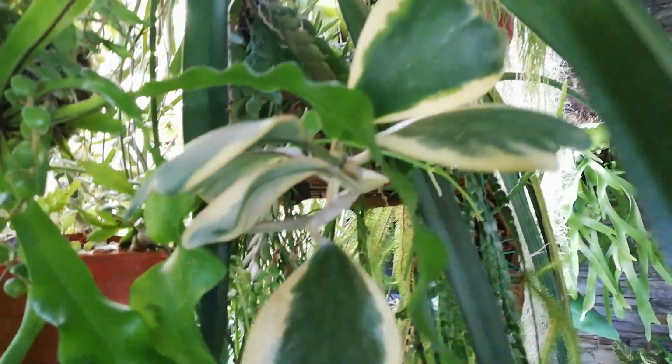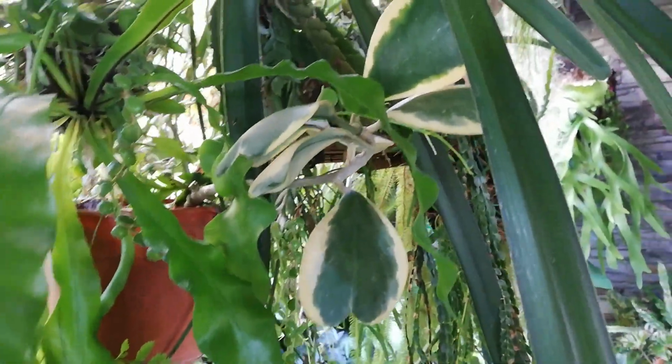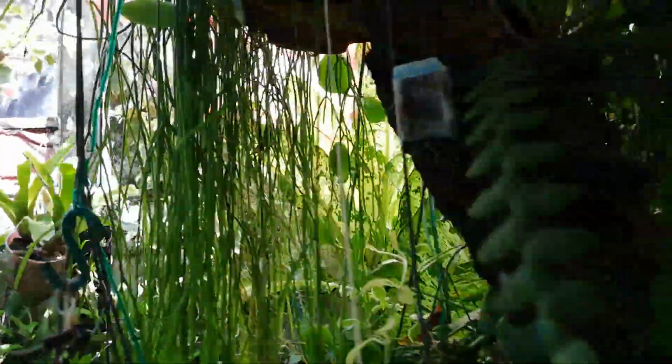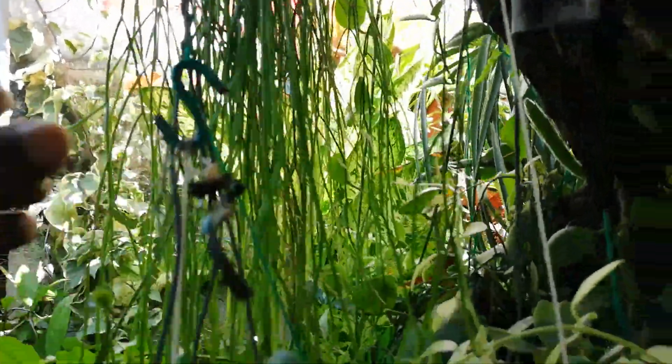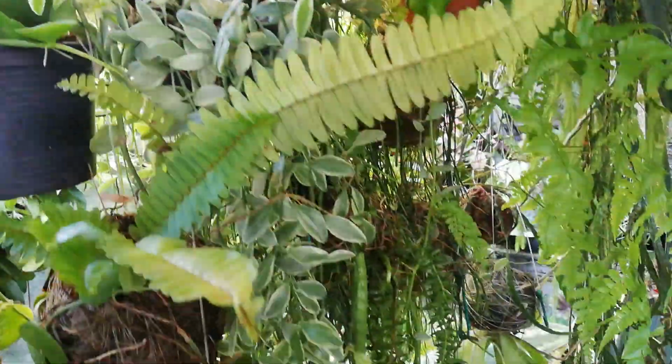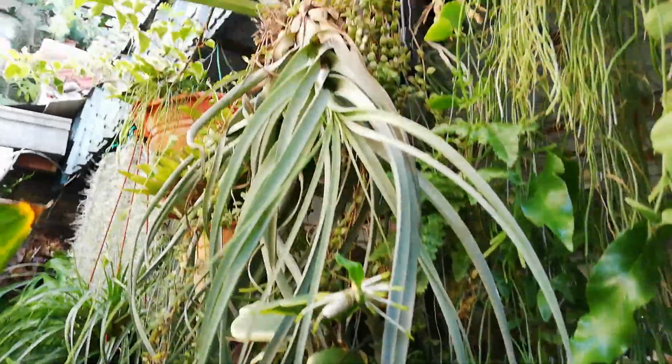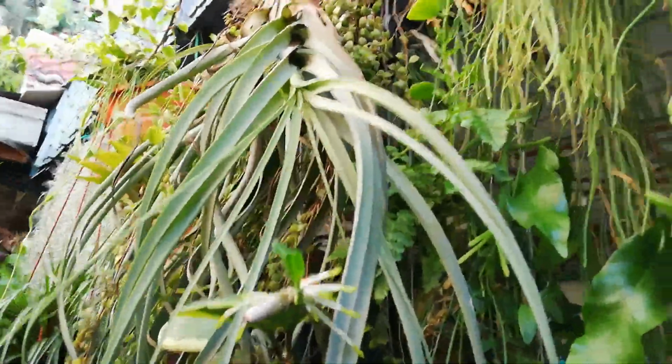Hoya, Variegated ocean. Kerry, if I'm not wrong. Same thing. This Rhipsalis. Okay, I'll try to come this side in the garden. I can show you how it appears to be.